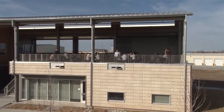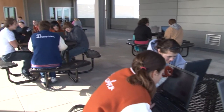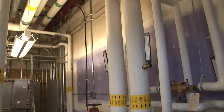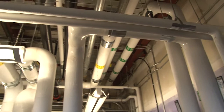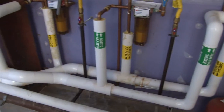The outdoor classroom offers teachers and students the opportunity to take advantage of outdoor learning. Here, as in the rest of the building, students have access to Wi-Fi. The building is heated and cooled using geothermal technology, another green option for newly constructed buildings. There are 96 wells that run 410 feet deep. This system heats and cools the building at a much lower cost to the school district.